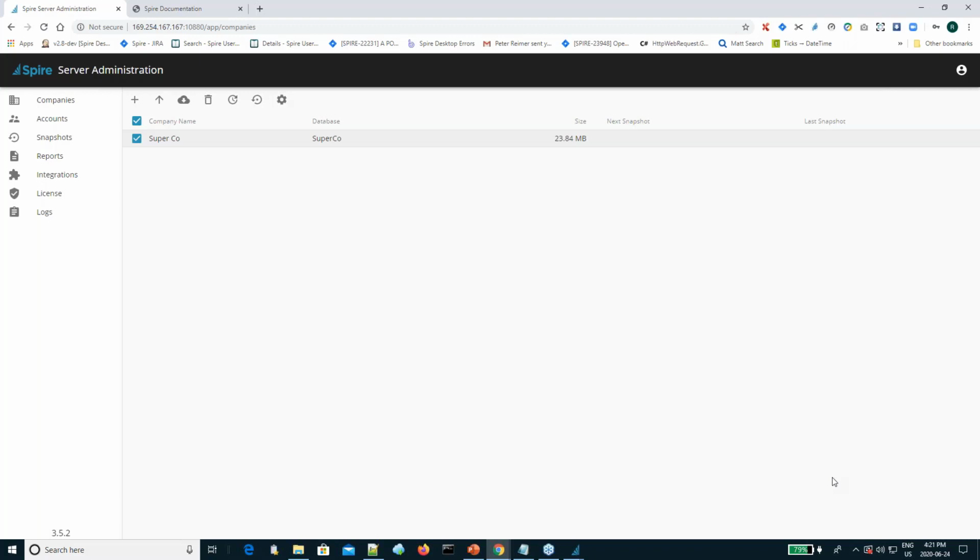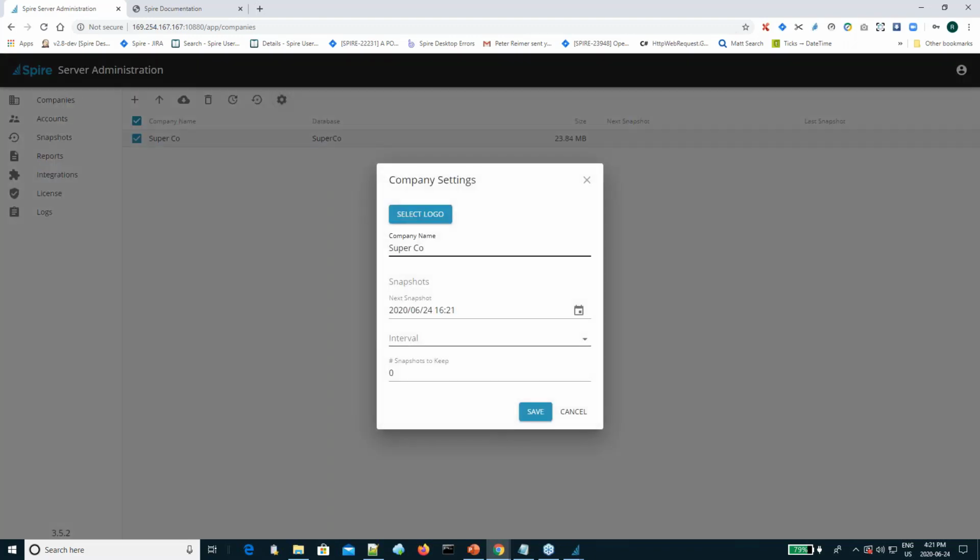To show them the schedule as well, Rick, for the snapshots. So you can set intervals. Yeah, so that's the number of snapshots you keep, but remember this is getting stored on your server. So if you have a server problem, it's not going to help you any. Those snapshots still need to be taken off site. Good point.